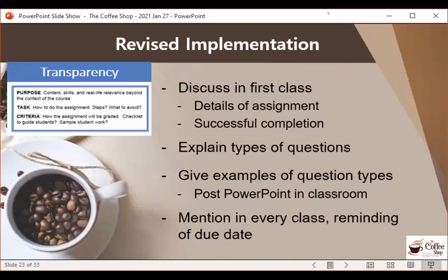I talk with them at the very first class. I mention the assignment. I go over the assignment, how they can be successful in this assignment. I also provide them a PowerPoint with different types of questions. We are geared for them to pass their licensing exam, their NCLEX exam. And so I recommend that they look at question types that are used in the NCLEX.